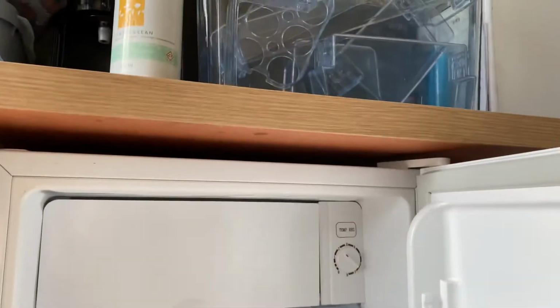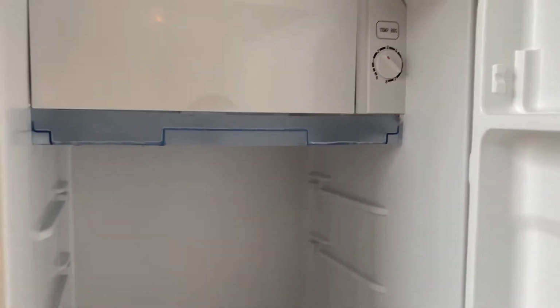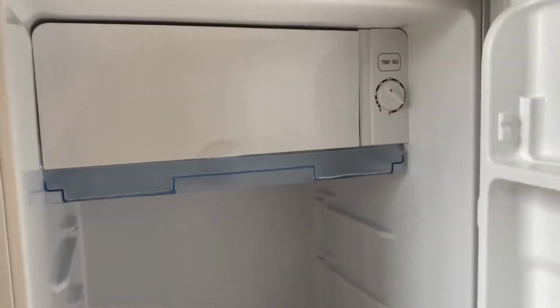So I'm just going to quickly clean it and then put that stuff back in, and then all the food, because this has been about 7 hours. Nah, it's not. It's been about 4 or 5 hours trying to defrost it. So I'm just going to chuck that on. Liam's being noisy as ever.